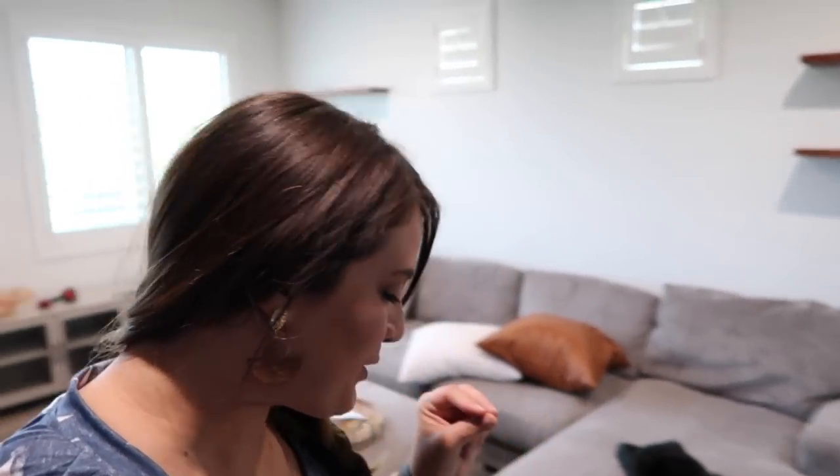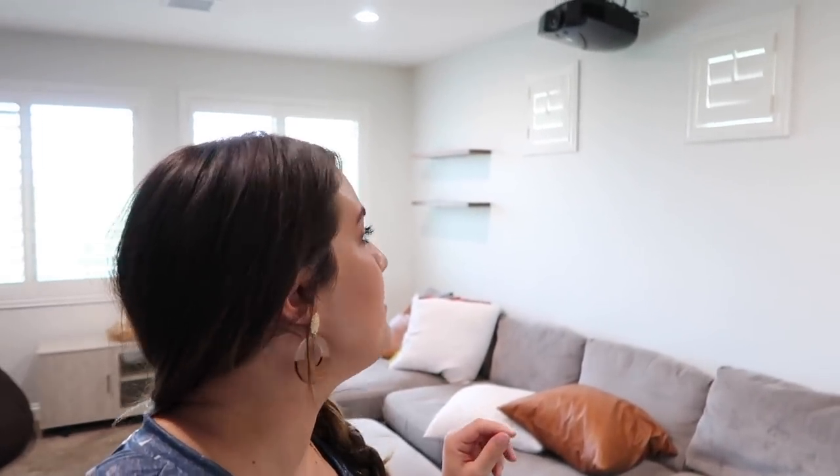All right, we have all of the floating shelves on the wall. I feel like floating shelves are one of those things where you always think it's super simple, like they just look so effortless, so seamless, but putting them up is just always a little bit tricky. But we got them to work and they look amazing. I love them.